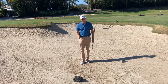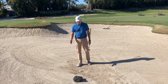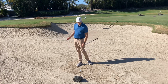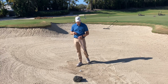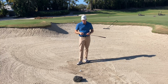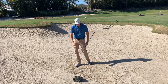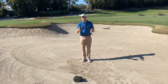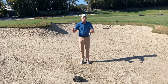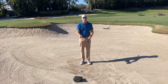And what that's going to do is draw my focus more in front of the golf ball. My goal with this next bunker shot is to try and erase that little dot, that little spot that I put in the sand, in the bunker. And if I'm able to do that, all things being equal, I should be able to hit closer to the golf ball.